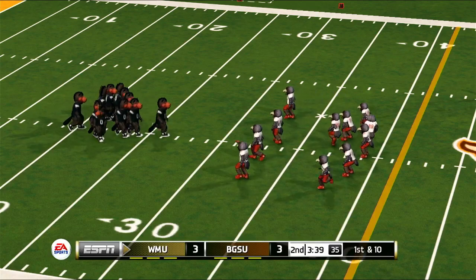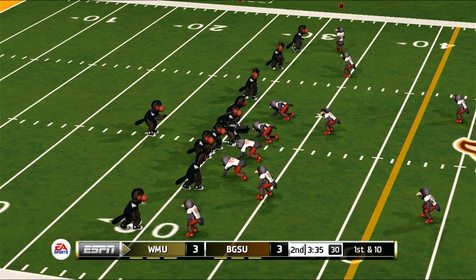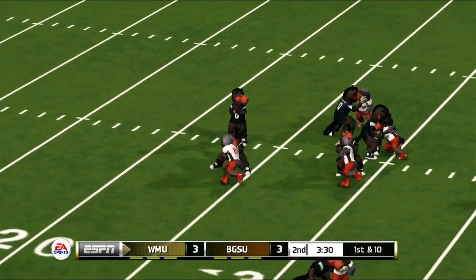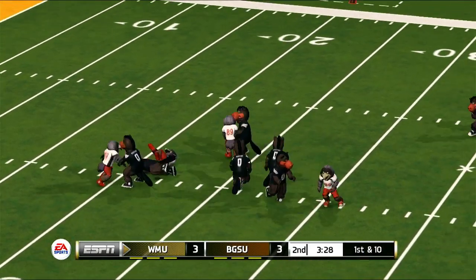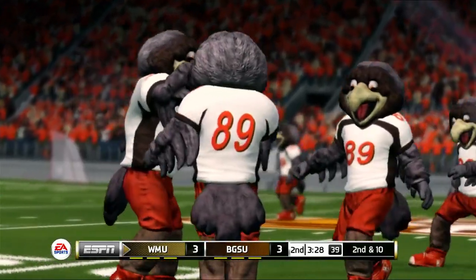From their own 31-yard line, first down. So an empty backfield with five wide receivers. Ready! Boy, was he drilled as he let go of that football. Yeah, he's going to feel that one tomorrow.